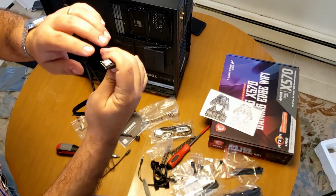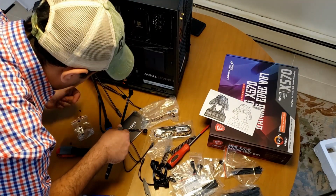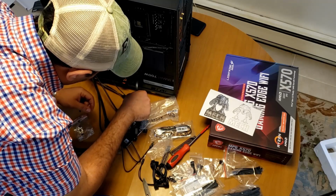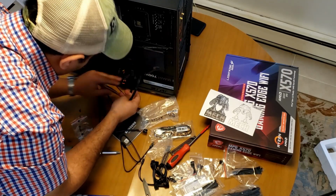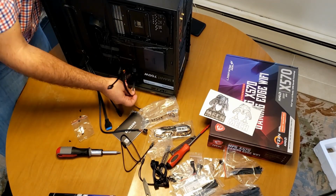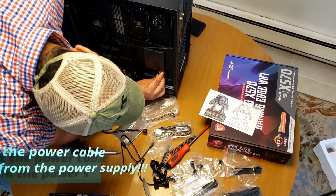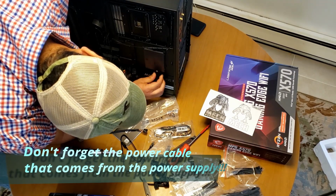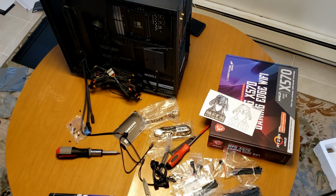Put this small pin on. I guess I should have done it previous to this. I'm just gonna run one of these SATA cables. Here. There's a little hole right here. This thing's gonna feed up here. Now there it goes. Yeah, so that's the SATA cable. Moving on. So now let's see if we can get some wiring connected, y'all.